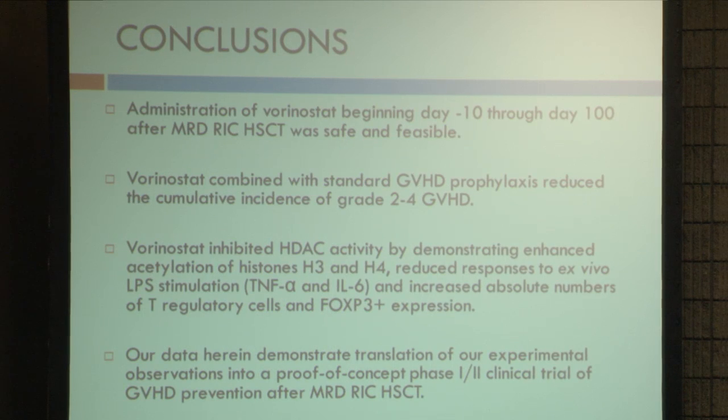So in conclusion, what we found is that this anti-cancer histone deacetylase inhibitor called vorinostat can be administered safely, and we gave it from day -10 through day 100 in patients who were undergoing reduced intensity transplant from matched related donors. And what we found is that it also reduced the cumulative incidence of grade 2 to 4, the bad graft versus host disease, substantially.